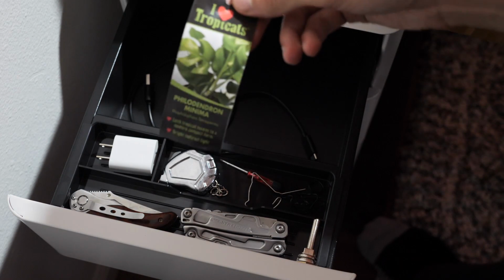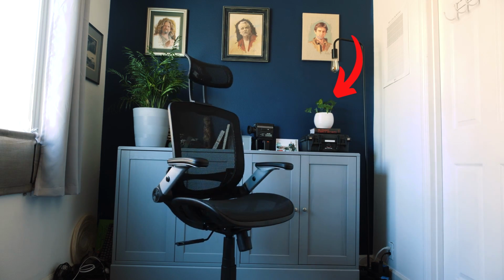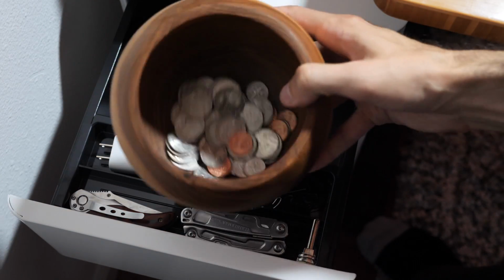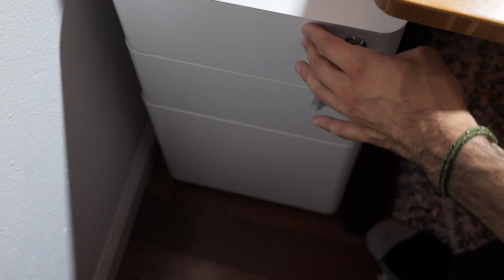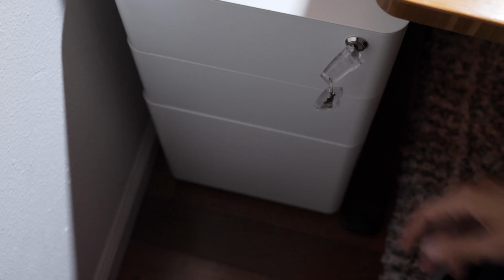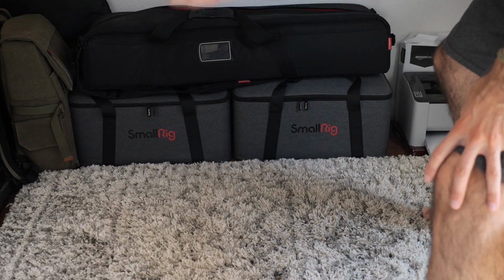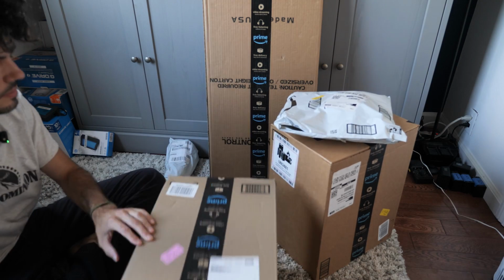And if you've seen some of my earlier videos, this was the instructions for this plant I had in the background, which my cat destroyed by eating. And now we're down to just coins. And here's some other junk. Here's a script, some notebooks, and I ended up finding the perfect thing to put next to my light. Another light.